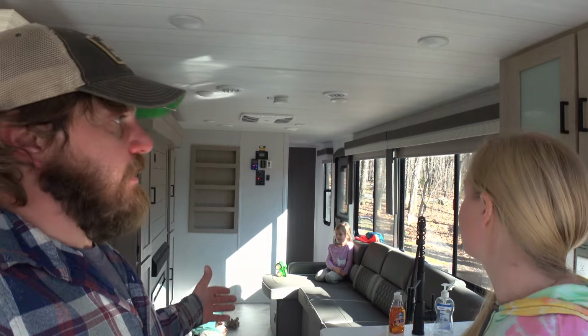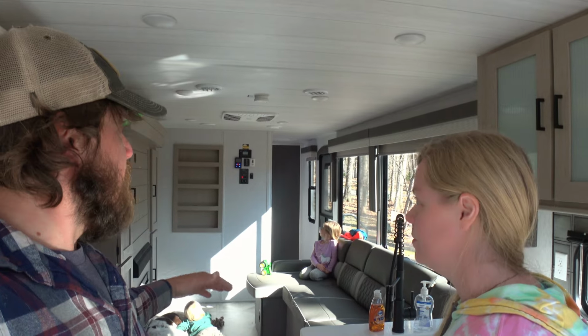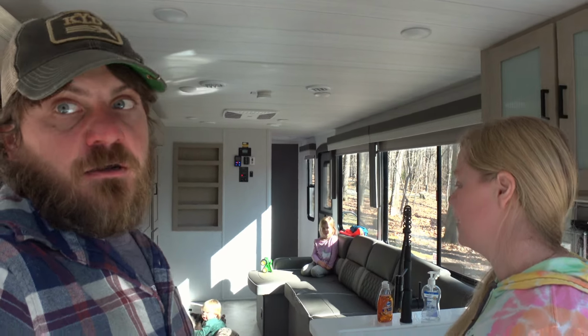And of course, this not being an ultralight, you get 6'9" ceilings. So you don't feel like you're in some sort of cave. And it allows the windows to be higher. We contemplated the 24 View, which is an ultralight, and the shorter ceilings and the lesser windows, it just kind of was a turn off.